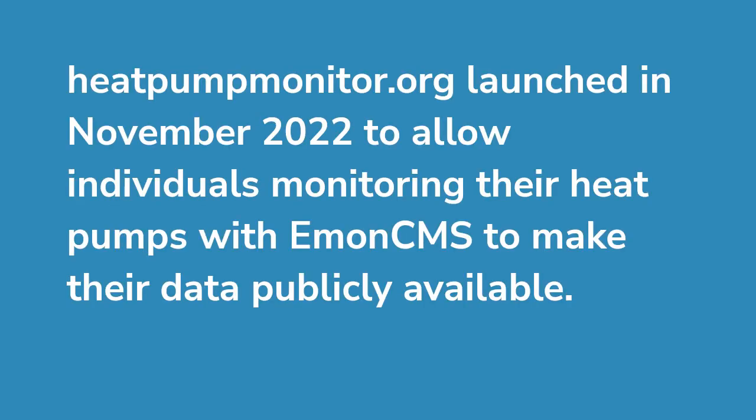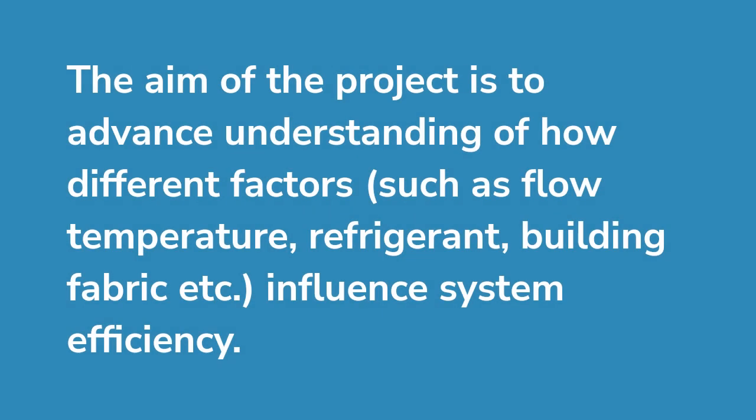Okay, so we're going to talk about heatpumpmonitor.org today, which has been pretty exciting, seeing how it's all come together over the last few months, with a lot of your involvement. Hopefully Tim Bones is on the call as well. Hello, Tim. Great.